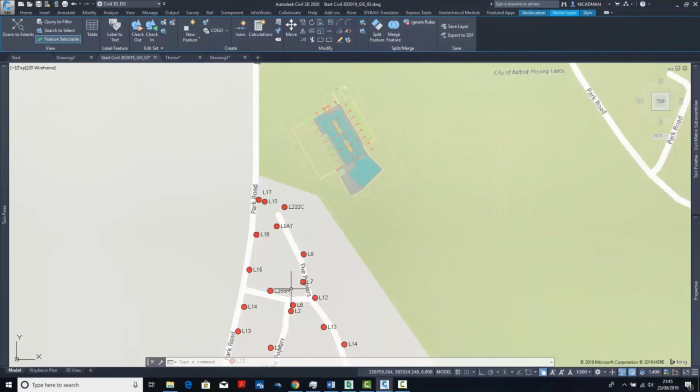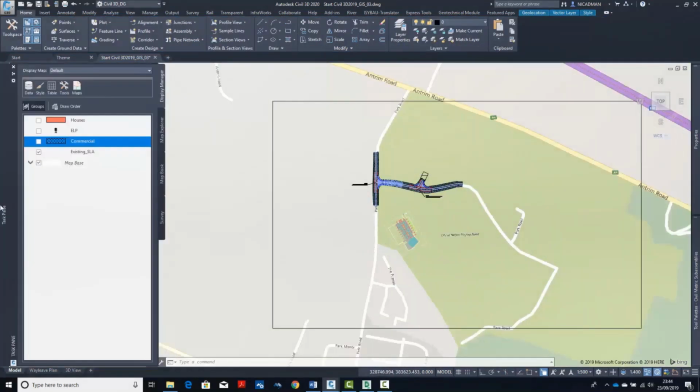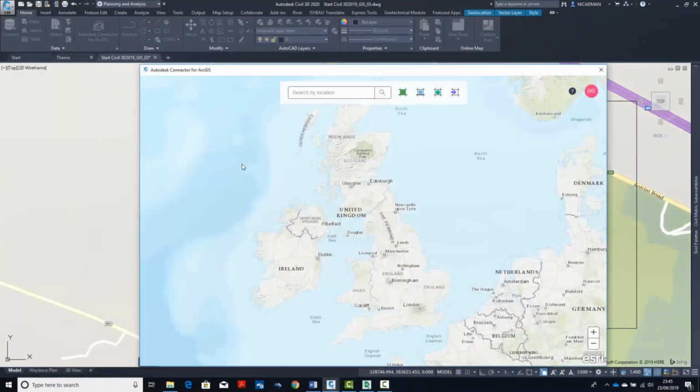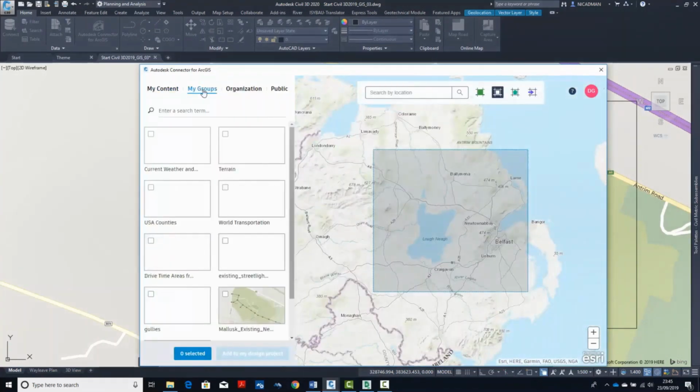So even though I'm working in a BIM authoring environment, there's no translation or export as part of this process in here. That information can be brought in directly. Okay, so I'm going to swap now to connect to ArcGIS Online. So we've looked at shapefiles, we've looked at geodatabase. The best method in here is to actually connect to ArcGIS Online.